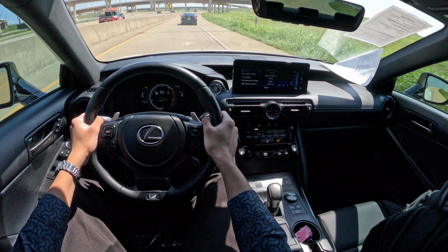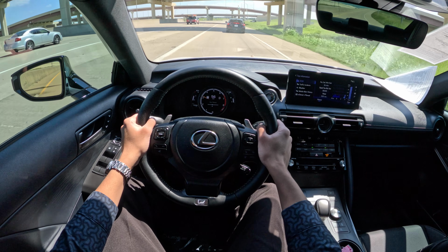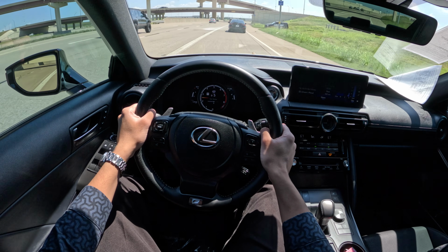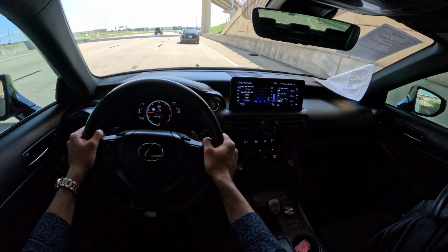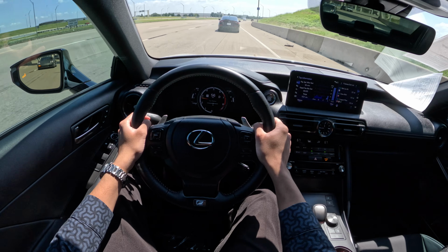So yeah, off the line, this thing isn't a speed demon or anything. I made an IS350 F Sport acceleration short a while back, and a lot of people were complaining, oh, this car's so slow. But then some people commented, that's not the premise of the vehicle. It's quick for daily driving, but it's not meant to be some crazy speed demon.